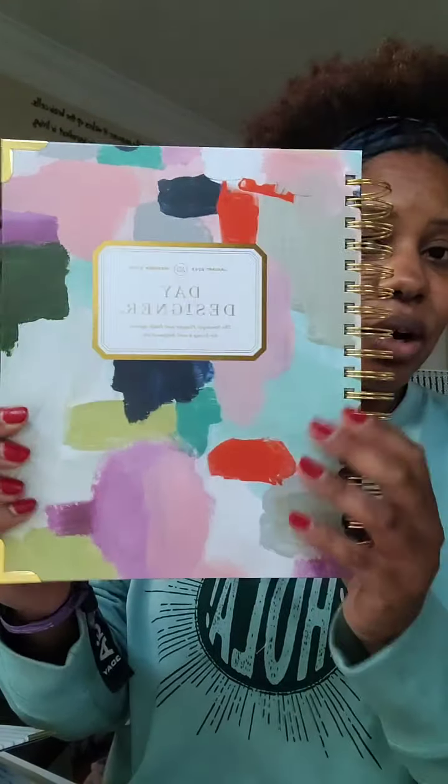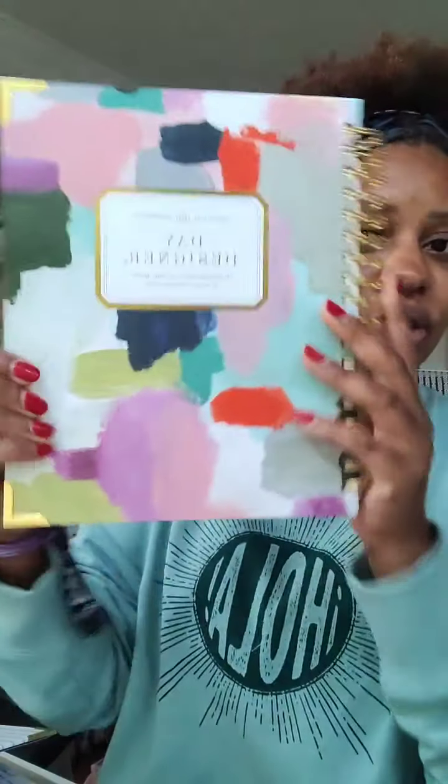I just turned 41 last week. I just have really enjoyed having this Blissful print so far this month on my laptop background and on my phone. And I said, you know what? Let me go ahead and just get the whole planner in this beautiful print.